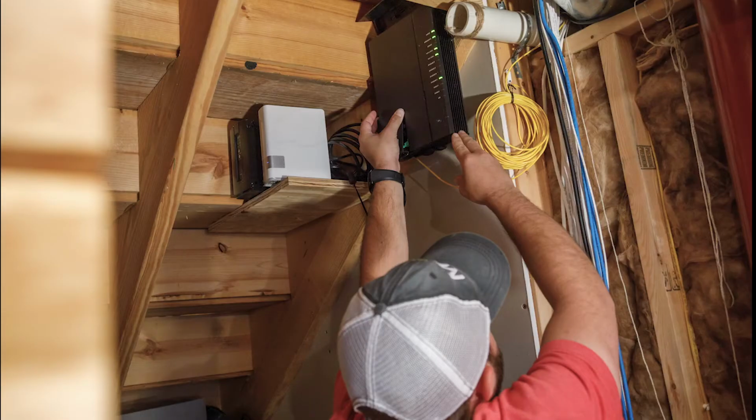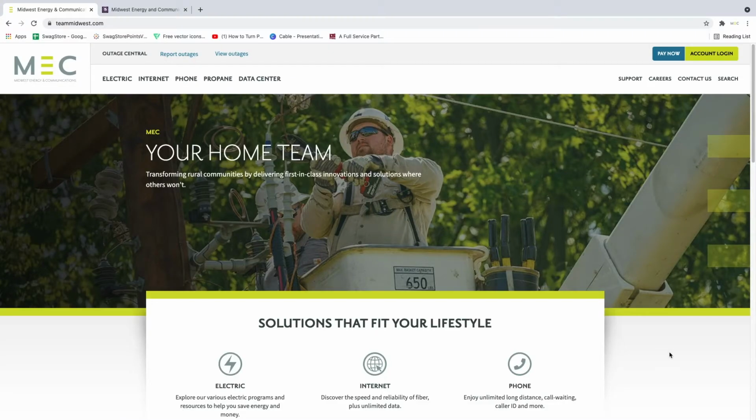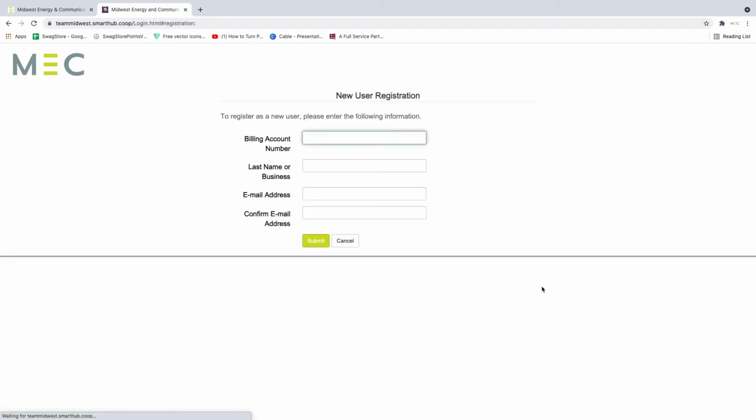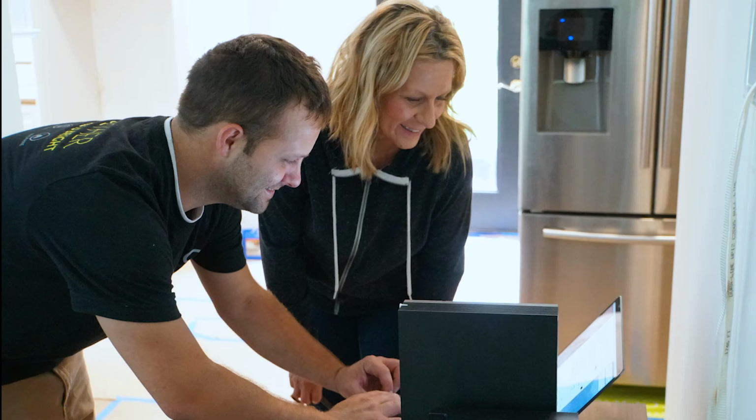While at your home, our technician also will set up your Smart Hub account access. This is our free online and mobile platform through which you manage your account and service experience. We'll walk you through the entire process and make sure you're absolutely comfortable and ready to roll before leaving your installation appointment.